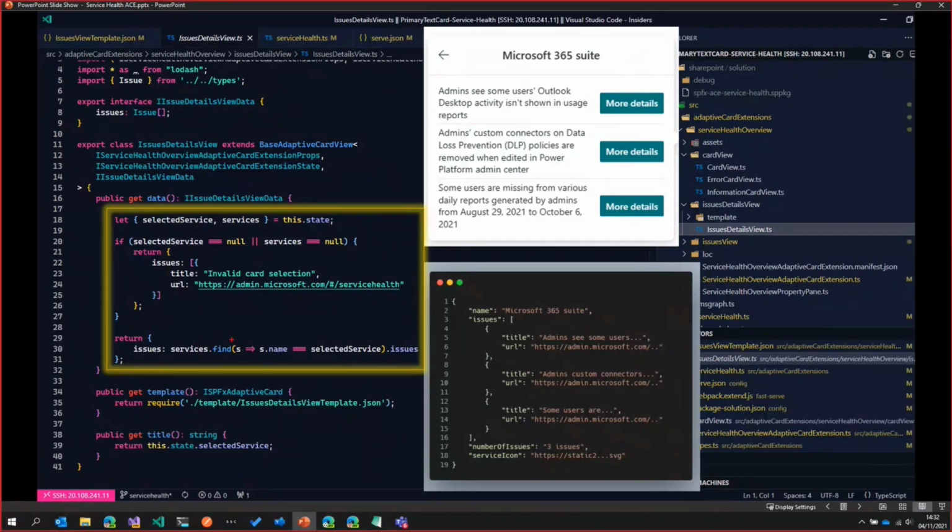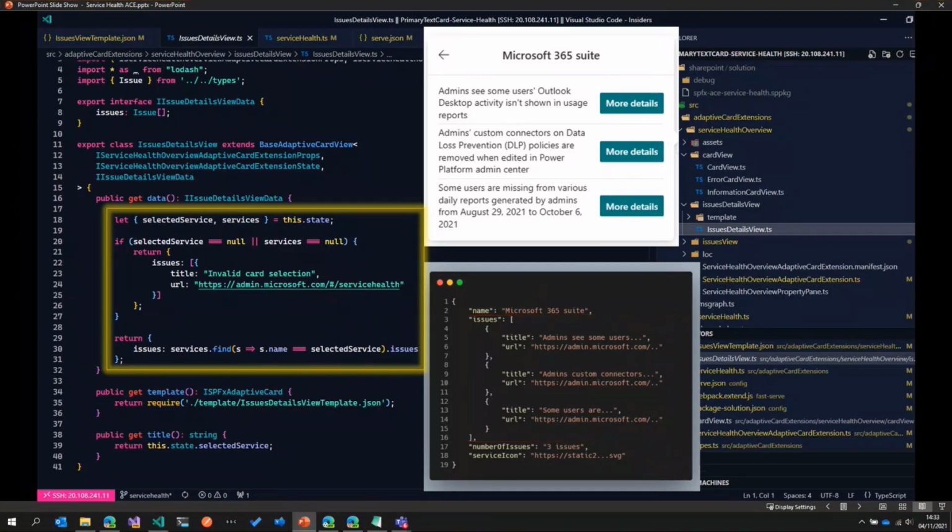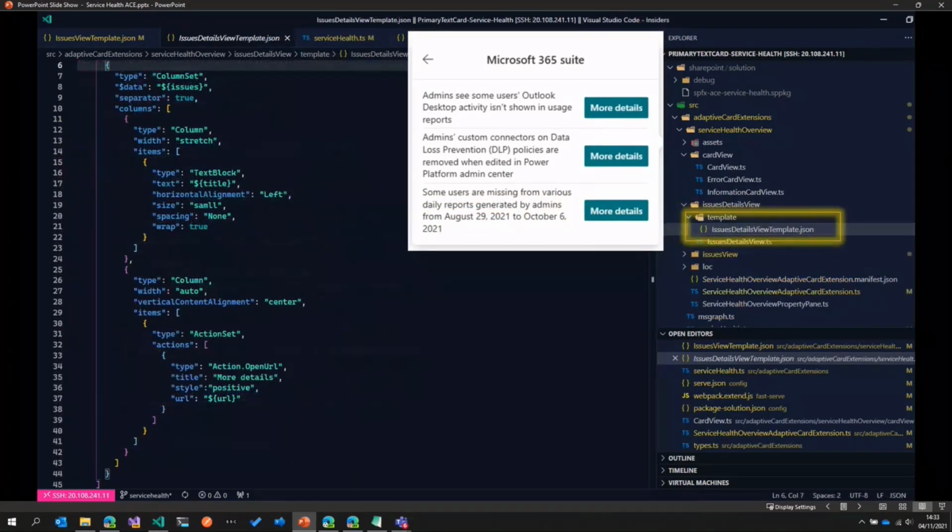Over here, in the services, we find the service which has been selected, and then we get the issues of that service. So in this case, the service that was selected was Microsoft 365 Suite, and the issues were the 3 issues that were associated with that service. So that's what we need, and we set the issues now. Now all we have to do is display these issues. To do that, again, we've got an adaptive card. So we set the data of that to the issues array that we've got.